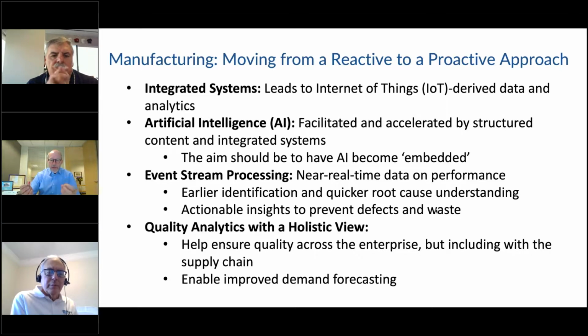Taking that data and then conceivably analyzing it in near real time, if you will, and helping to understand what is happening with the performance of either production or the delivery of product. And this information, if you've got your content and information structured properly, will enable better identification and root cause analysis and minimize defects and waste. So again, we didn't want to give it short shrift, but the fact of the matter is we're constrained in time here. But I think that's the last functional area, if I'm not mistaken, Keith.